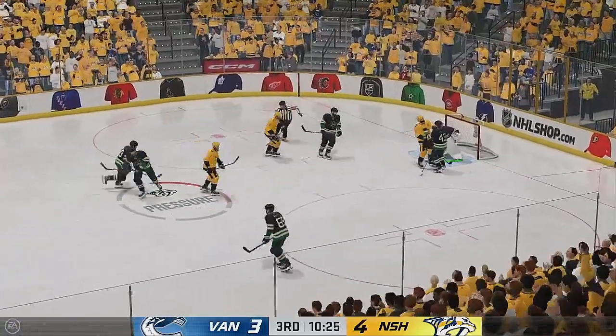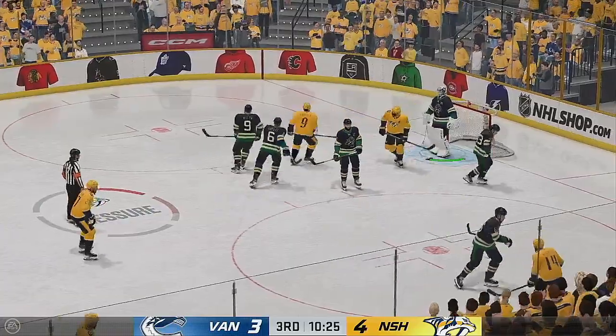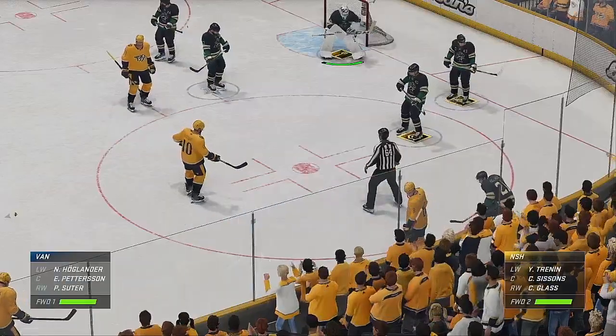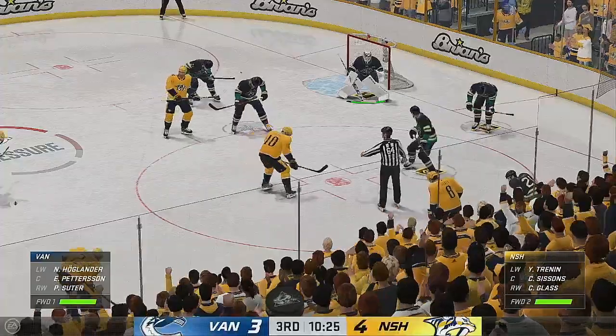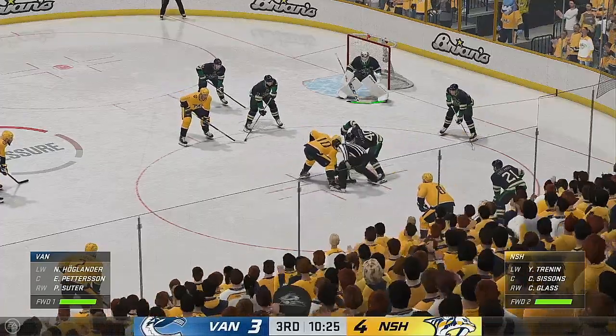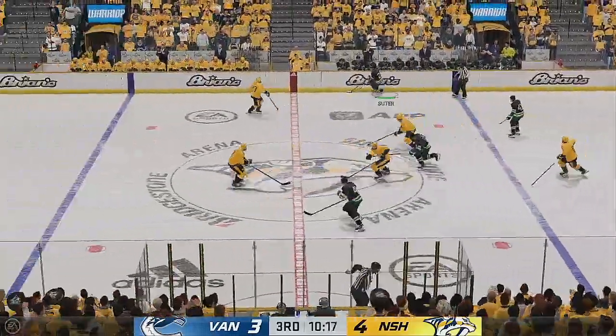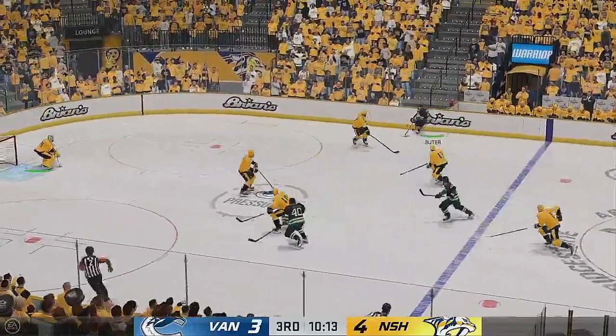Here's a shot, and there's a glove save on the play. I really like this save, James, because he challenges the shooter who's all alone in the slot area. He turns aside a real dangerous opportunity. More than half the period left to play. The Predators have taken the lead here over the last few minutes. They'd love to build on it.